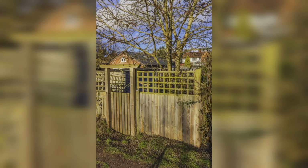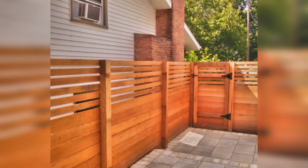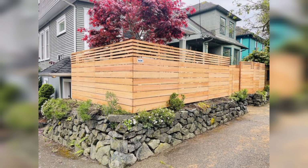Here are some key aspects to consider when it comes to wooden garden fences. Types of wood. There are several types of wood commonly used for garden fences, including cedar, redwood, pine, and pressure treated wood. Cedar and redwood are naturally resistant to decay and insects, making them popular choices for their durability.